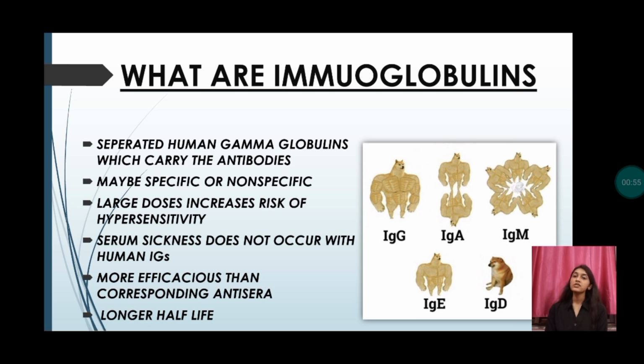The benefit of using immunoglobulins is that they do not show any serum sickness reactions. What is serum sickness? Urticaria, polyarthralgia or skin rashes. These immune complex mediated reactions are known as serum sickness reactions. Now, immunoglobulins are used because they are more effective than the corresponding antisera. Also, they have a longer half-life.